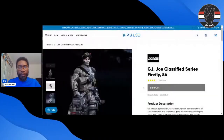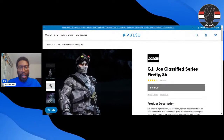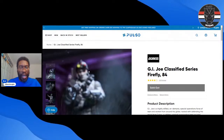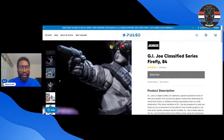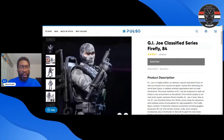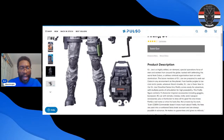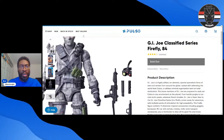Let me go ahead and pull up Firefly. So this is the new Firefly that went out, right? So we're seeing some similarities, right? The bandoliers, different sculpt in the eyes. And when you have these masked figures, that's really all you need, is just to change up the eyes a little bit. Now, we don't have this, right? But once again, we have that backpack. We have that gear. The knee pads, the boots, the backpack, some of these guns here.